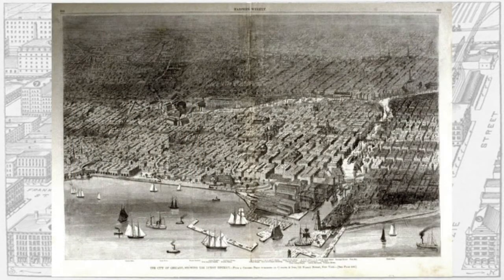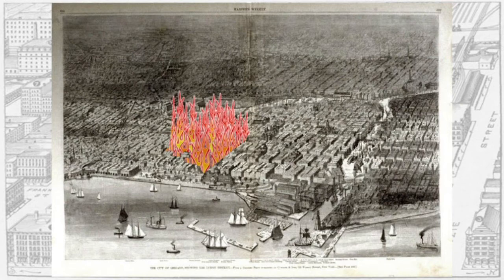Chicago had learned no lesson. The fire of 1874 took place on July 14th, burning 47 acres in the South Division, south of the burn district from the previous fire.